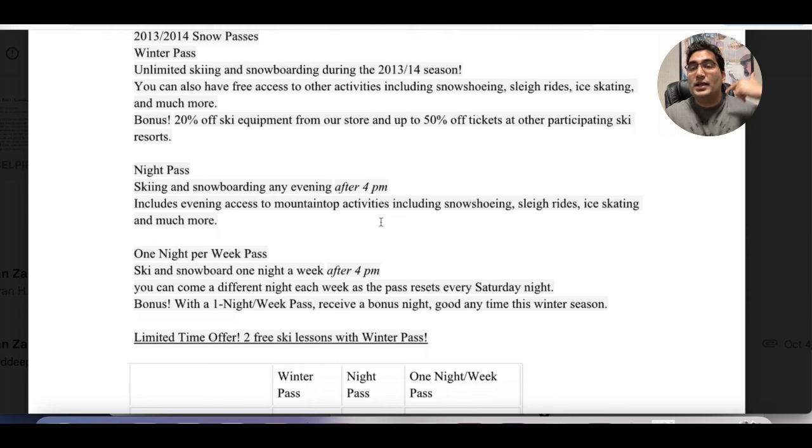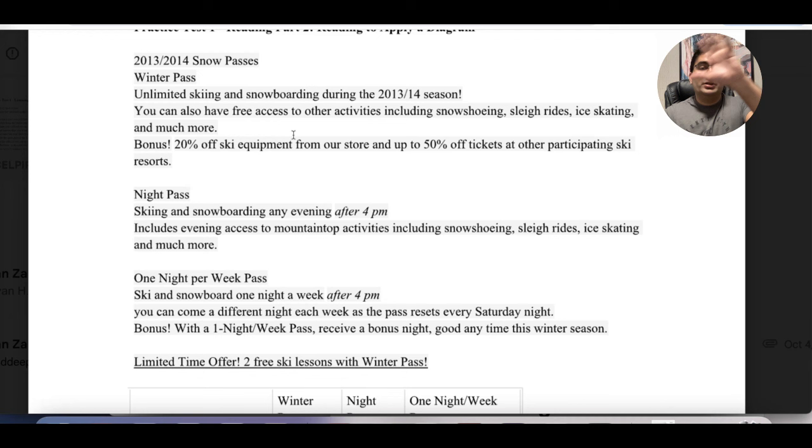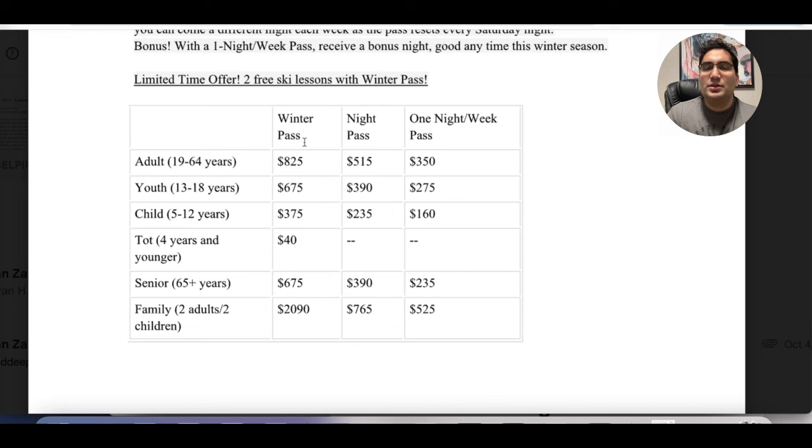One night per week pass even looks more limited because it's one night per week. It's after 4 p.m. and there's one bonus, just one night per week pass, receive a bonus night, so another night, and there's not many activities listed here. So how I'm understanding this is, this is the best one, this is the second best, this is the third best. I'm kind of coming to some conclusions in my brain as well. Then going with this table here, we can see the rates. Winter pass is more expensive than this, than this. First glance, that's what I see.